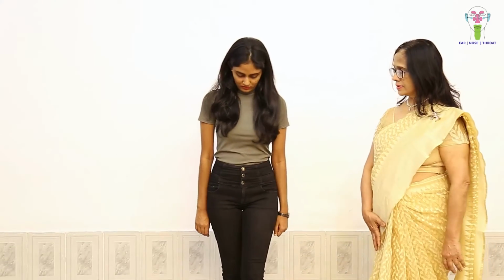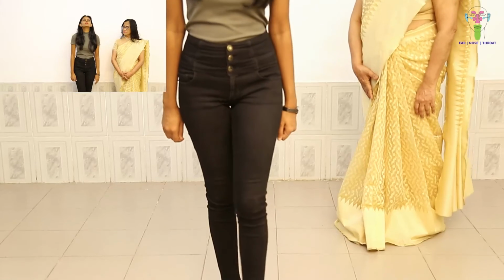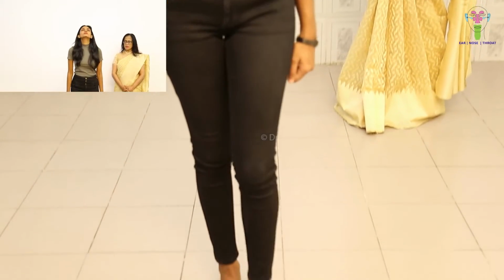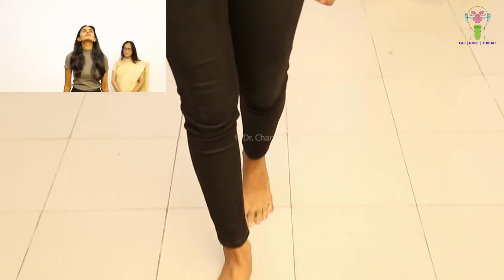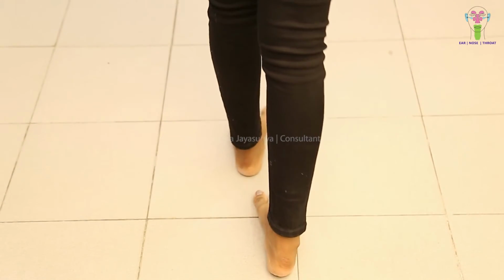Exercise number 10. Now we have to walk forward while looking up and down, like this, up, down, up, down, up, down. Now you can walk. You have to do the same toward the other side. Again, we can repeat the same thing 2 to 3 cycles.